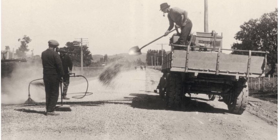Frederick Hanson designed the way we sealed many a road in 1935. His construction method would last a good 50 years. It tends to slip under the radar that the chip seal is a local creation.